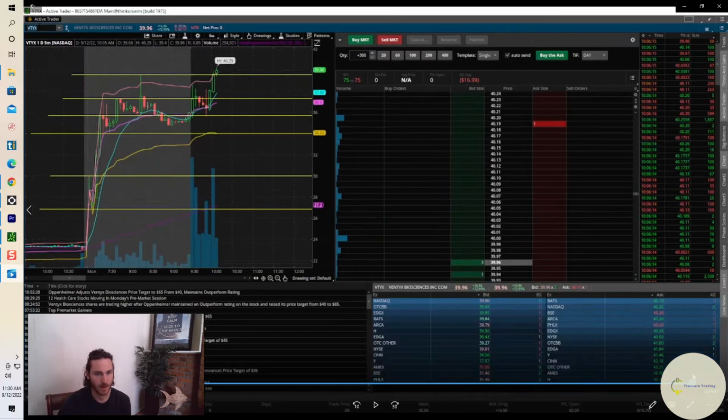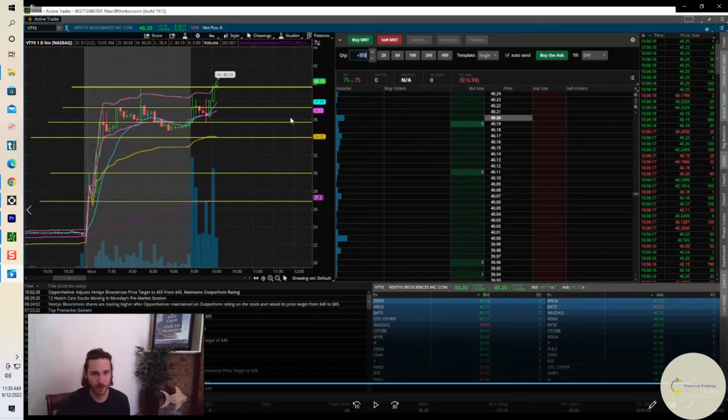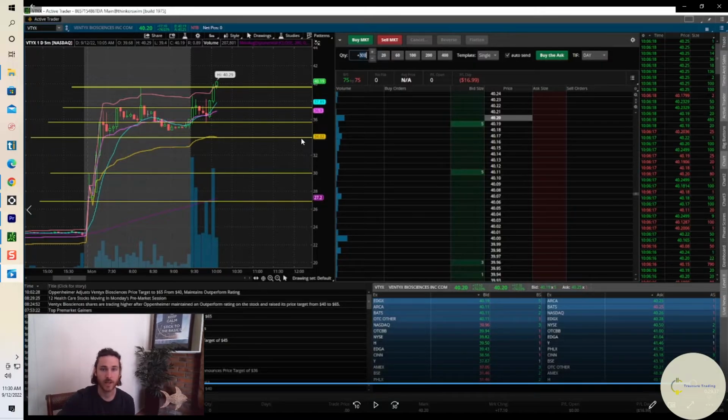And then right here, we can see it holding up. And now it's broken above $40 a share. And I'm thinking, okay, this looks good for a squeeze, man. Like, this looks good for maybe a $3 to $5 squeeze, right? Maybe up to $45 a share or something like that. So I'm about to get in with 30 shares again. And I'm only looking to hold this thing for maybe $2 a share, right?